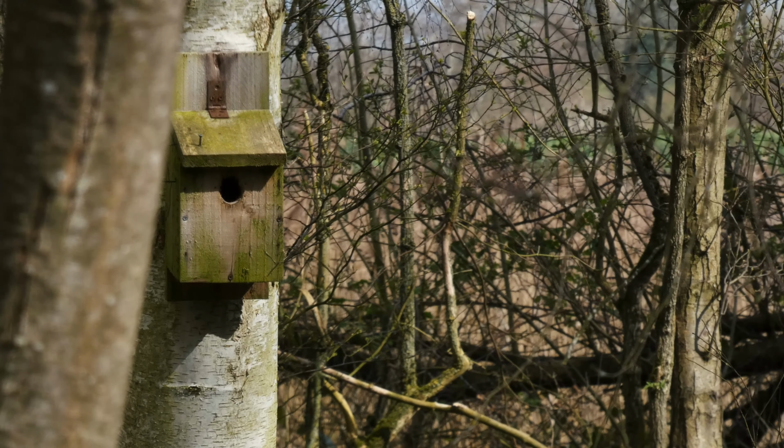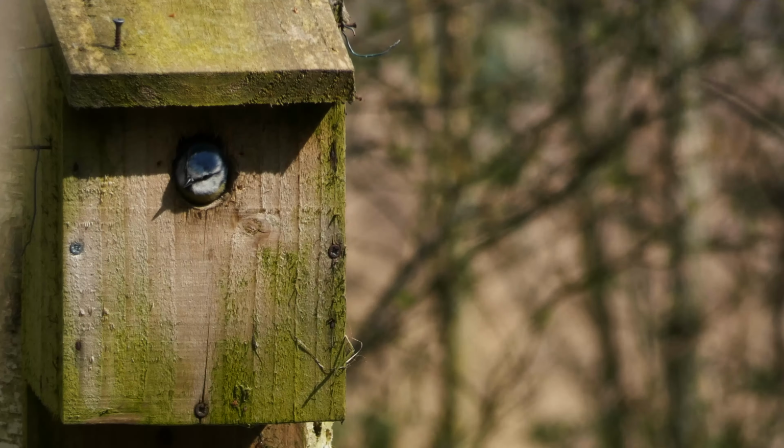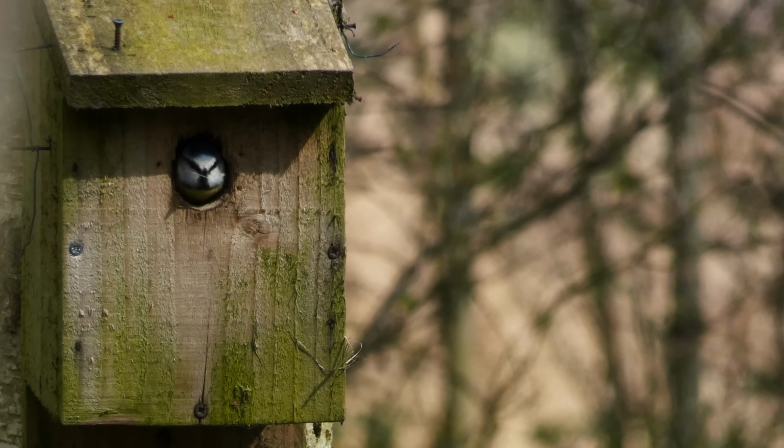It's great to see our blue tits making the most of our nest boxes, hopefully then clearing the way for the willow tits to excavate without fear of being ousted, investing their time and effort into a new generation.